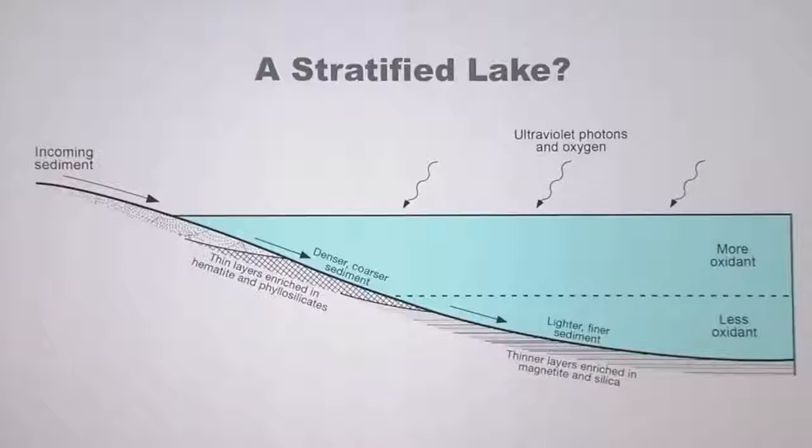Another model that does a pretty good job also of explaining the same data, so it's fun to have these competing ideas, is that there was a lake, or a series of lakes really on Mars, that had different amounts of oxygen dissolved in it.